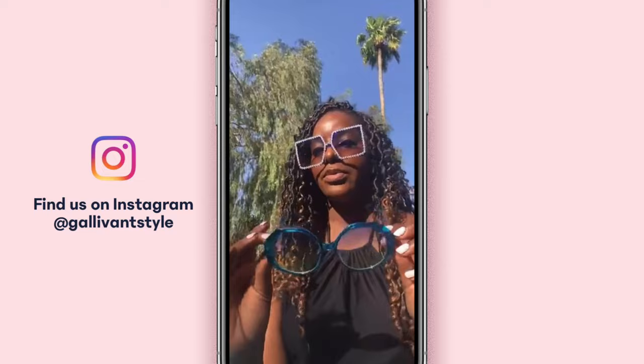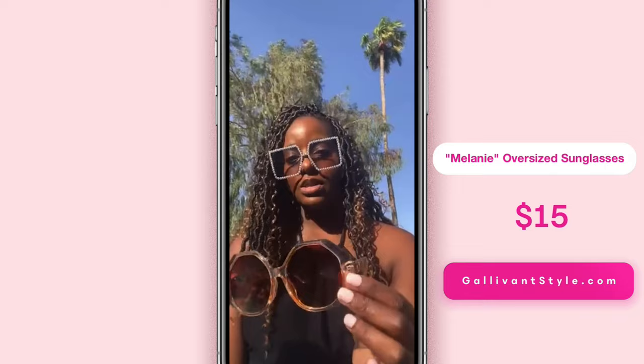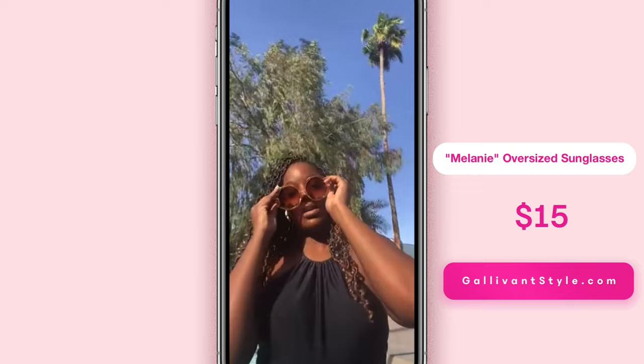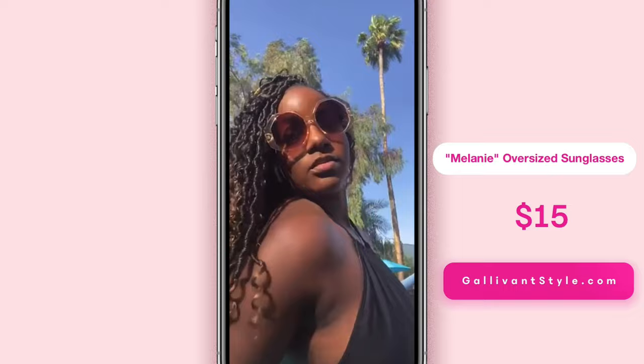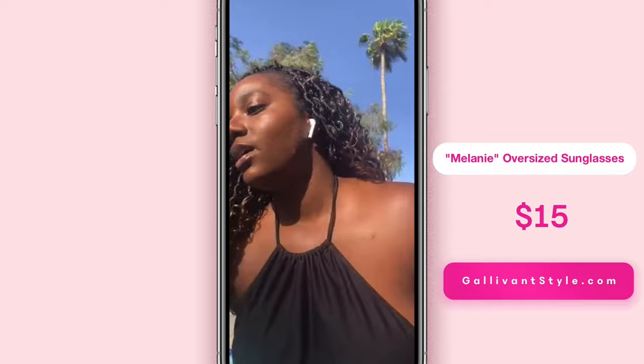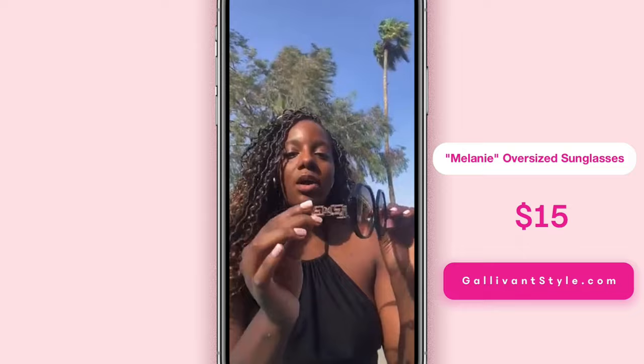These are the same Melanie shades in the tan color. A nice translucent tan color with some dark brown frames. Show you guys what that looks like on. So that's the tan color. Then we also have it in black, for those of you that love often black. This will give you just a little bit of spice with that gold detailing on the side.